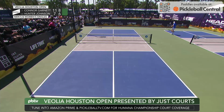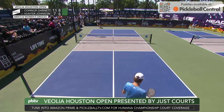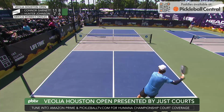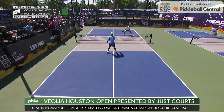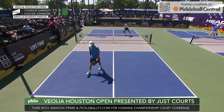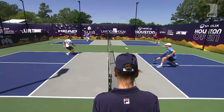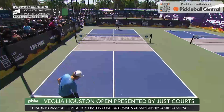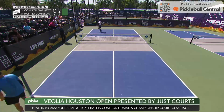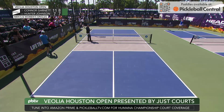Nice depth on the forehand there again from Johnson. Creates the error, and he's at 6-8 here. 6-8. Point. And again, drives, comes in behind it, and he's able to clean that one up. It's a 1-point game here in game two. Timeout, receiver, 7-8. And that will be a timeout called by Connor Garnett.